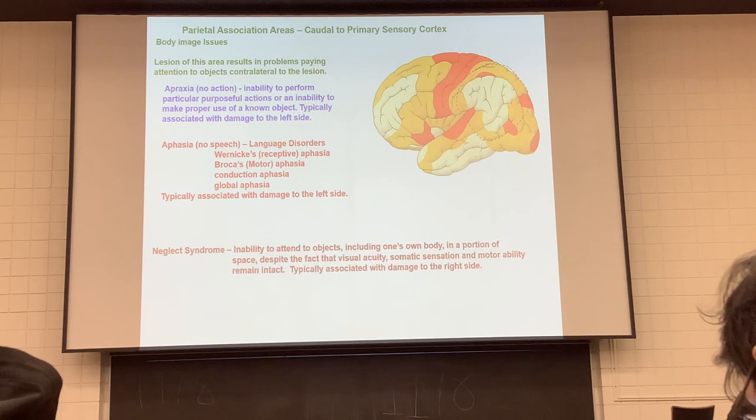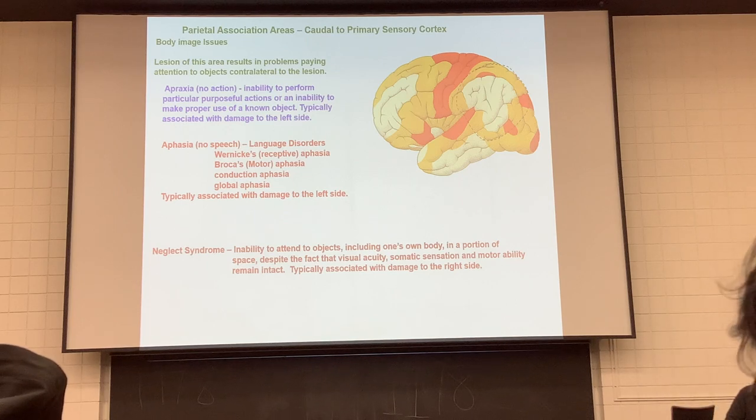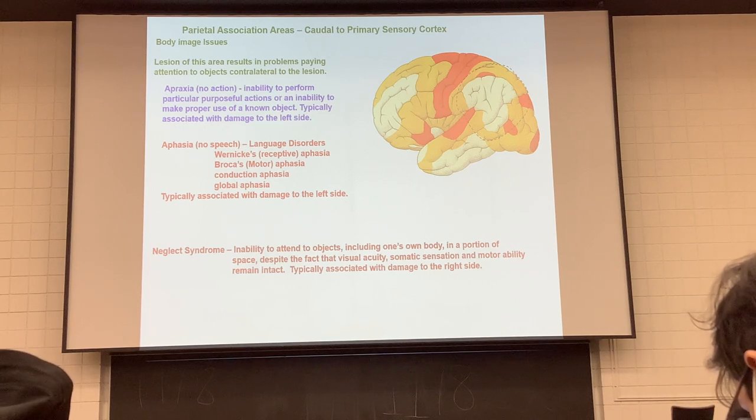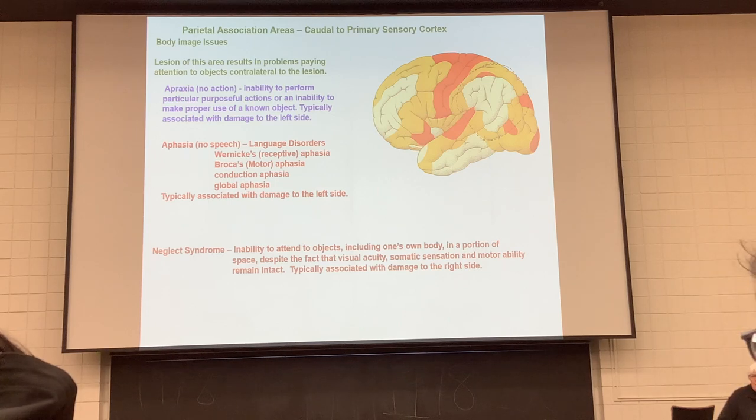And then we're going to talk about something called neglect syndrome. This is where you deny that there's objects in your left visual field, including your own body. "This is not my arm, get rid of it." "What is that thing doing in this bed with me?" And that is associated with damage to your non-dominant or your right side.